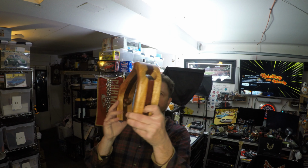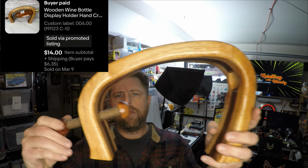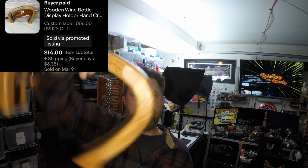All right, next is this wooden wine bottle holder. So you basically put the wine bottle in, screw it shut, and then it sits on the counter like that. Pour it. Anyway, I think I paid like $7 for it, and it sold for like $17, so it took a while to sell too. Would not buy that again.